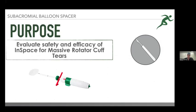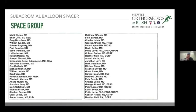The purpose of this study was really to evaluate the safety and the efficacy of the device when used for massive rotator cuff tears. I'd be remiss without mentioning the number of authors, over 30, that were involved in this clinical trial. If you're going to do a trial on this scale, or similar to the trial that was done by Andy and others, you really have to have buy-in of a number of different surgeons and support teams that help you to complete this type of work. It's really a very, very large undertaking.